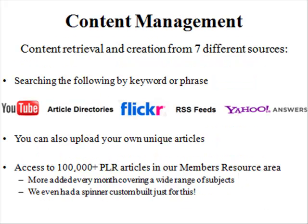Now, content management. This is one of our strong points. We offer you the ability to search for content or to create content from 7 different sources. So you simply enter your keyword or your phrase, and then you search YouTube, article directories, Flickr, RSS feeds, and Yahoo Answers, and then you can also upload your own unique articles.